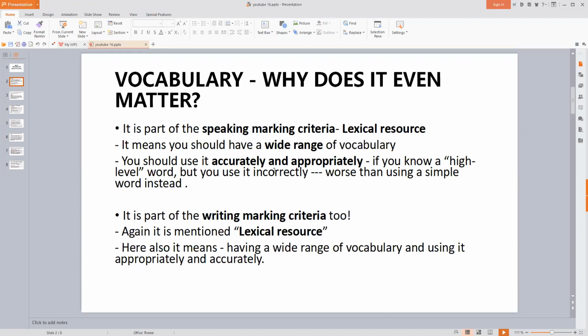Also, the second part is that you should know how to use it accurately. So whatever high level words that you have memorized, let's say, you should absolutely know how to use it accurately, correctly, and appropriately. And guys, this is a very important tip. If you're looking to get a band 7 or higher, this is something that you should really remember, okay? It's better to use a simple word and use it correctly and accurately rather than using a very high level word, and I've put that in inverted commas, and use it incorrectly, because it's going to do more harm, okay? The examiner is not going to be impressed.